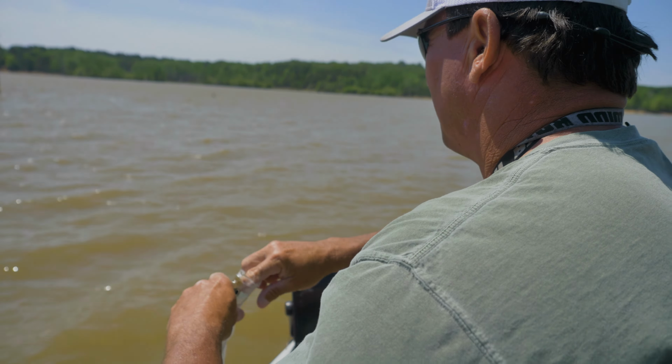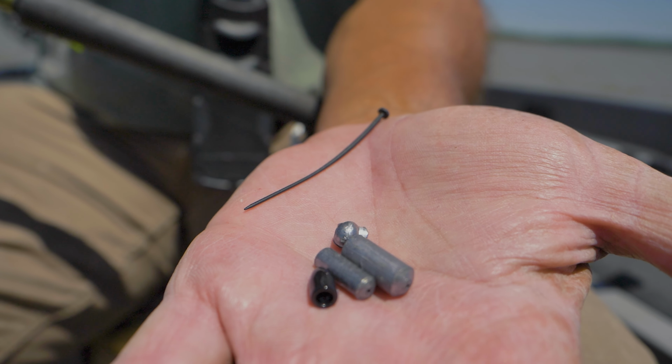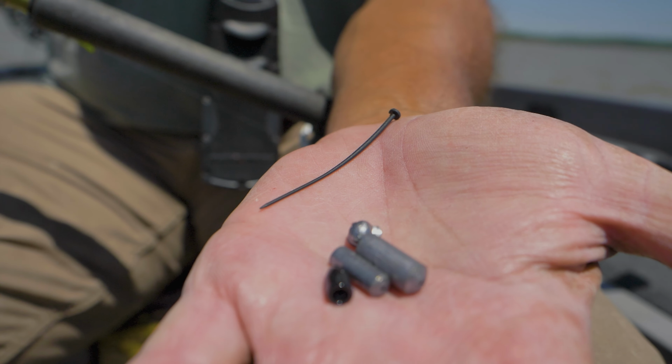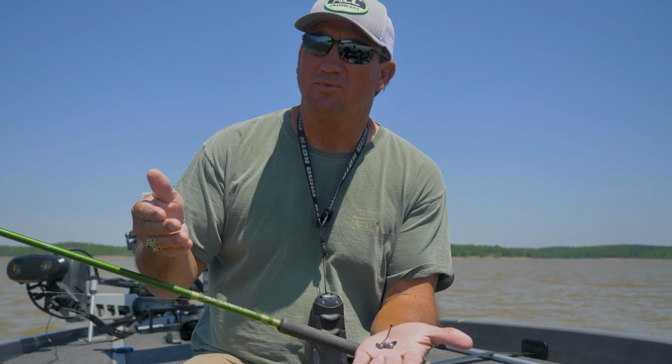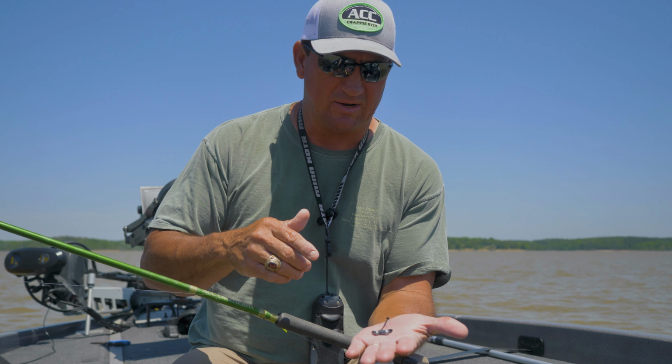I use different size weights from time to time. Sometimes it's a little black slip weight, and I'll put a stopper on it. Or especially if the wind's not blowing, it's a calm day, the fish are real shallow. I want to ease that bait in, but I need just a little weight other than the jig head. Especially if I'm using a smaller jig, I need it to get down a little bit quicker, so I add those smaller weights.